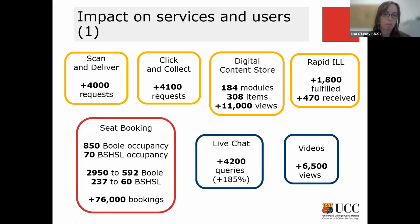The seat booking and building occupancy: Boole Library was limited to 850 people, and Brookfield was limited to 70 people. For the seat booking, Boole went down to 592 seats, and Brookfield went down to 60. We've had over 76,000 bookings. The live chat, we've had over 4,200 queries, and this is an increase of 185%. And for the videos, we've had over 6,500 views.